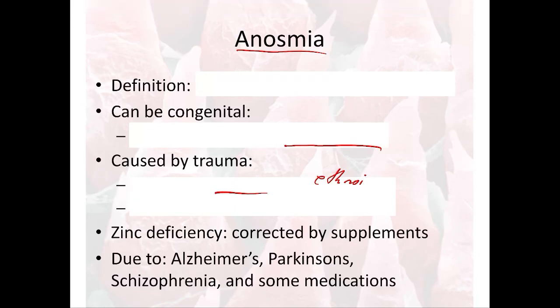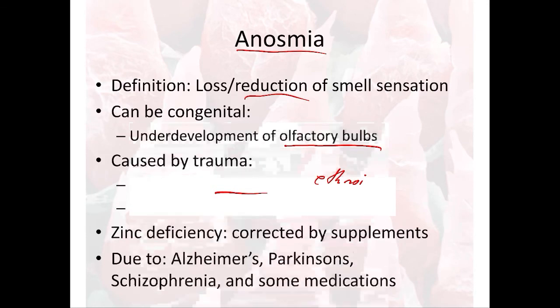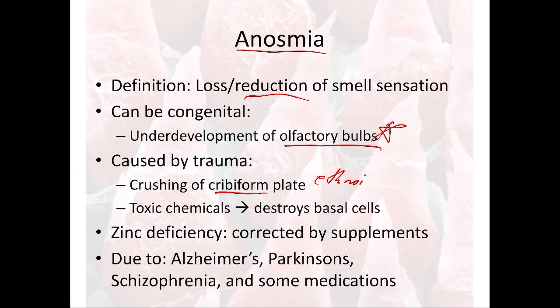All right, and then lastly here, a condition known as anosmia, which just pretty much means loss of smell sensation or reduction of smell sensation. This can be congenital, coming from underdevelopment of the olfactory bulbs, or it can be caused by trauma. Crushing of that cribriform plate, which, if you remember, was part of the ethmoid bone. Can be in a car accident, could be some kind of blunt trauma to the face that can smash that in your nose. Also, breathing in super toxic chemicals can destroy those basal cells, and those are the ones that are there to replace the smell receptor cells. So if those are destroyed, you can lose all of your smell receptors.